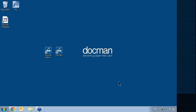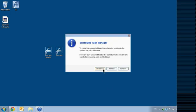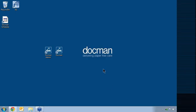So this is my Docman server. The first thing you need to do is close down a few icons that you may have running. These will be down in your system tray at the bottom. This little icon here is your Docman scheduler. You need to close that down when you run through your update. Right click that icon and go to shut down scheduled tasks. You need to ensure that it is closed down or else the update won't run through. Shut down again and it'll close the scheduler off.